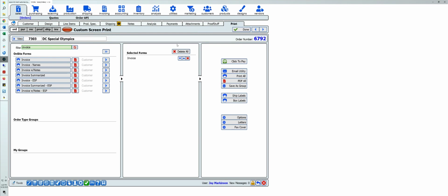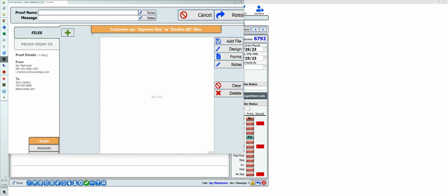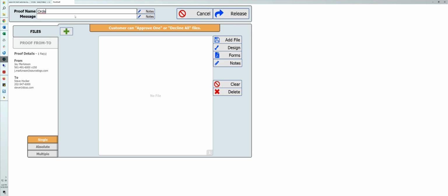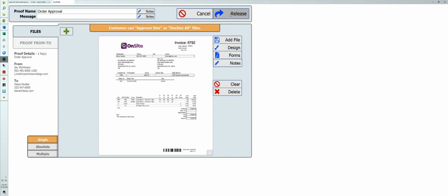But instead of printing it out and then attaching it, I'm just going to go to proof stuff. I'm going to add another proof. I'm going to say order approval. Okay, all I need to do is add one file, but instead of adding a file, I'm going to add a form. And I'm going to insert that invoice. There we go.